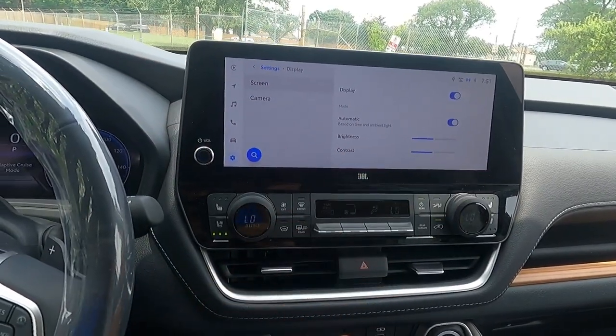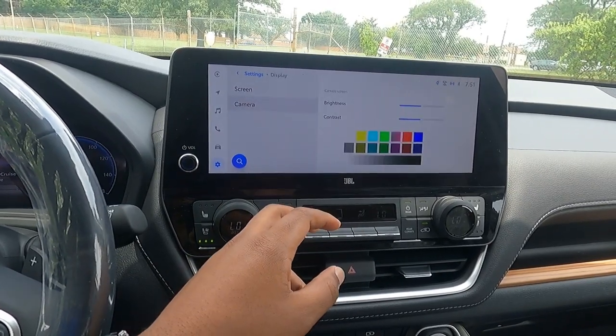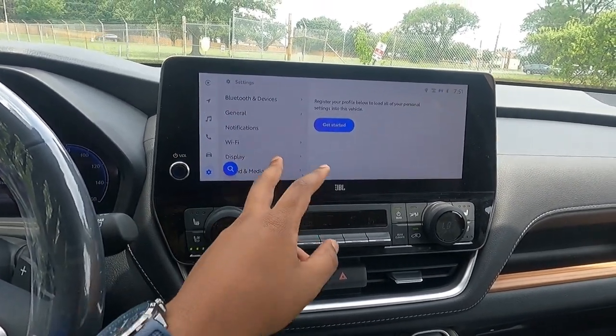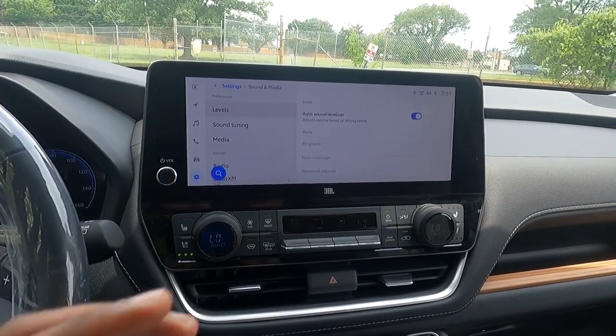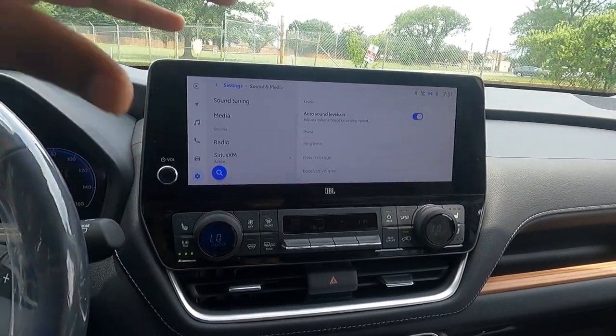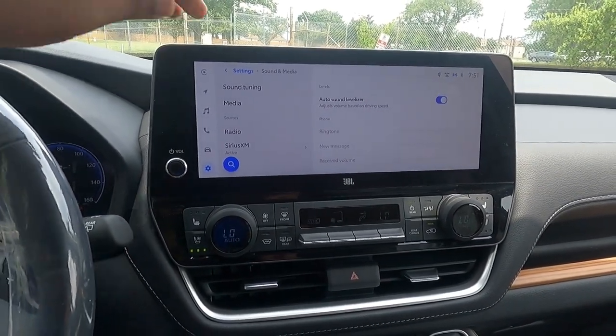You can change the brightness. You can have the response be even quicker, contrast, and so on. More camera settings right there. Sounds immediate right there. You can configure the 11-speaker JBL sound system to your liking. You can maybe add a little more treble, bass, mid-range if you're really an audiophile.